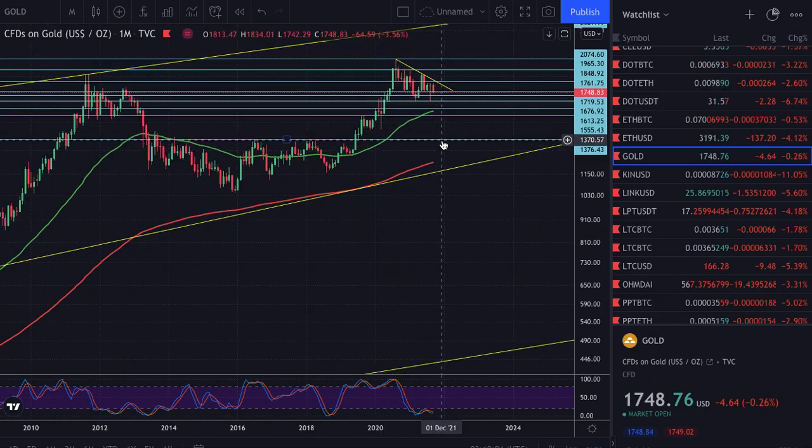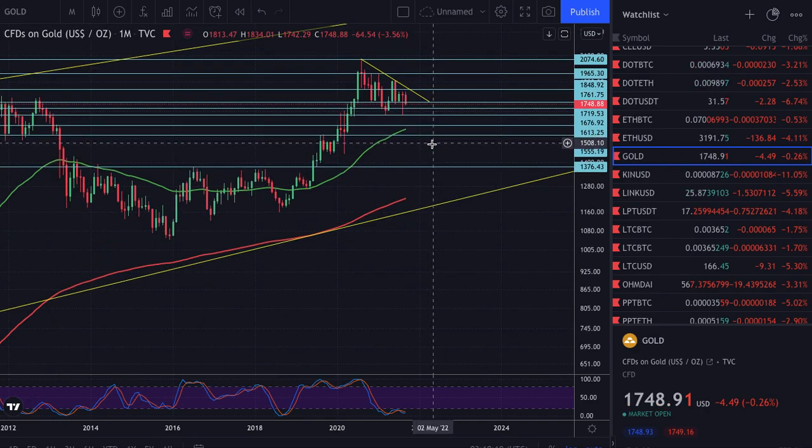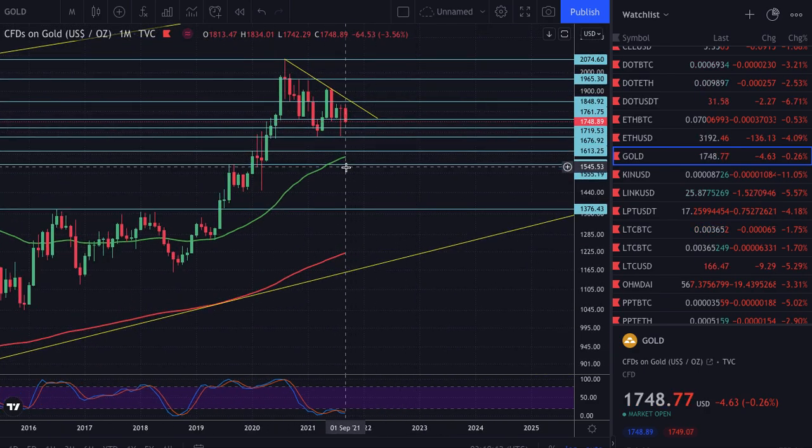Down from there, if we're talking a couple of months' worth of red candles, or a downtrend, I should say, the big one, as I've been talking about very much over the last number of weeks and months, is this one right here at $1,555. Call it $1,550 as a more even number. Right there is your big line in the sand, the big one.